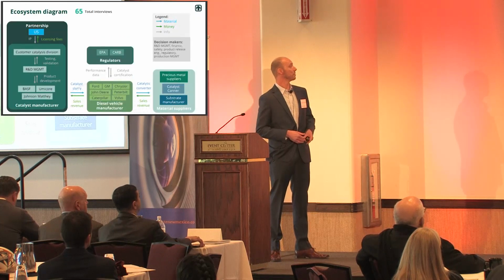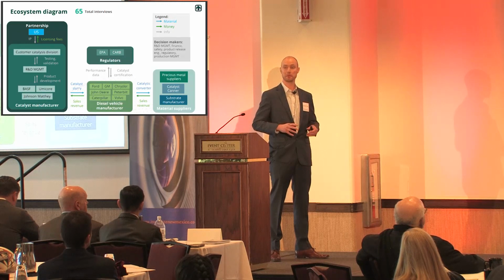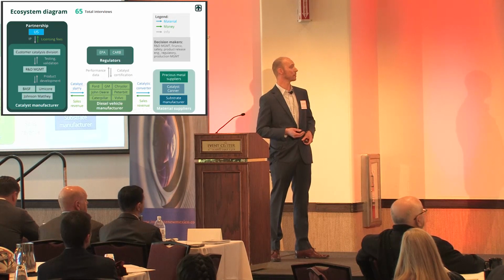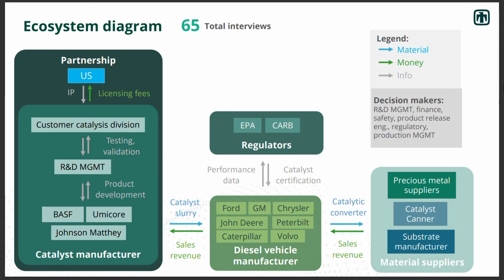So moving forward in our customer discovery, we wanted to talk to the whole ecosystem involved: all of the different entities involved in sourcing the materials, making the catalytic converter, regulating it, and testing its performance. We got an idea of the specific companies we would talk to, all of the different relationships between them, and we tried to get a sense of what our foot in the door would be.